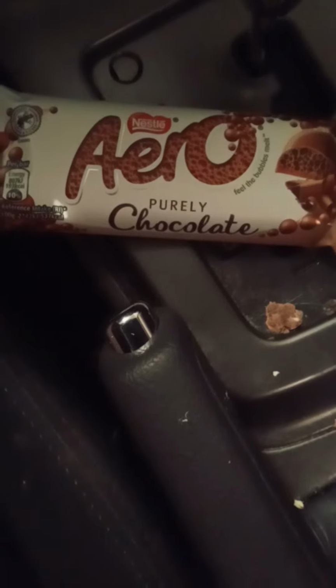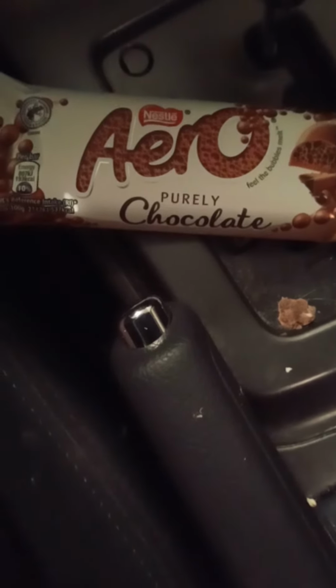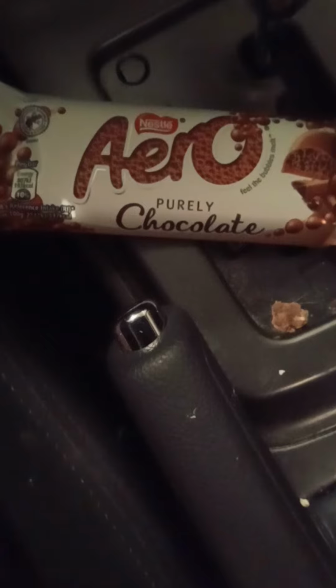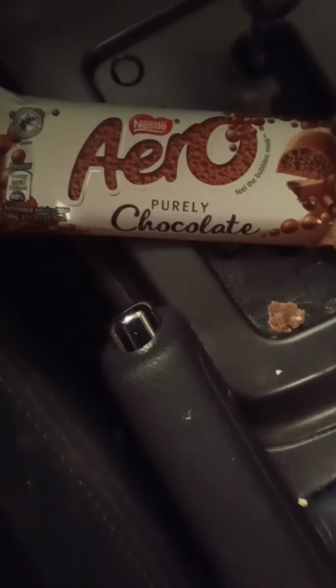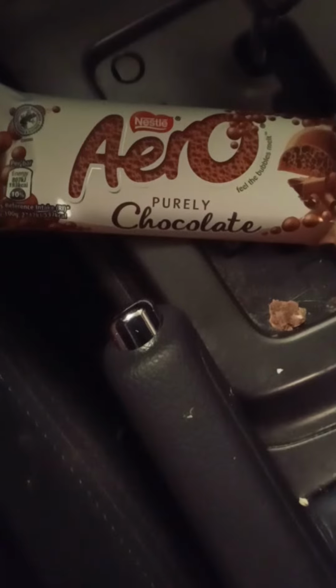So, I'm gonna try this out and see. This came from Mr. Ed's over near Caledonia and Gettysburg, Pennsylvania. Feels like air. Feels like it weighs next to nothing.